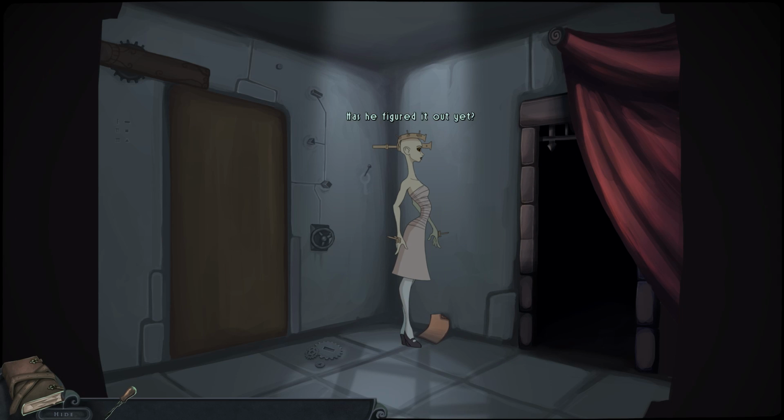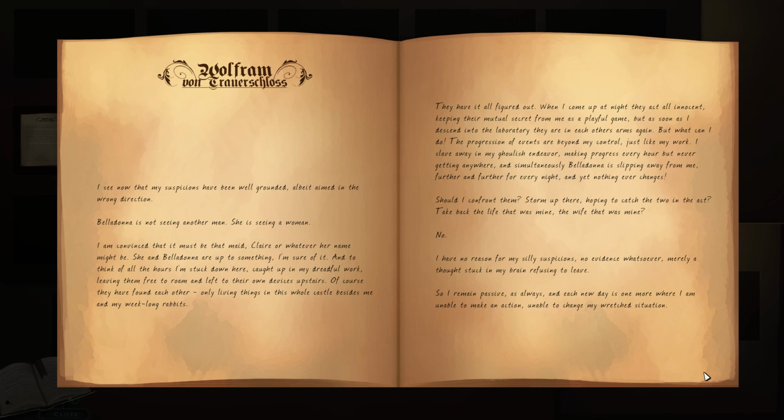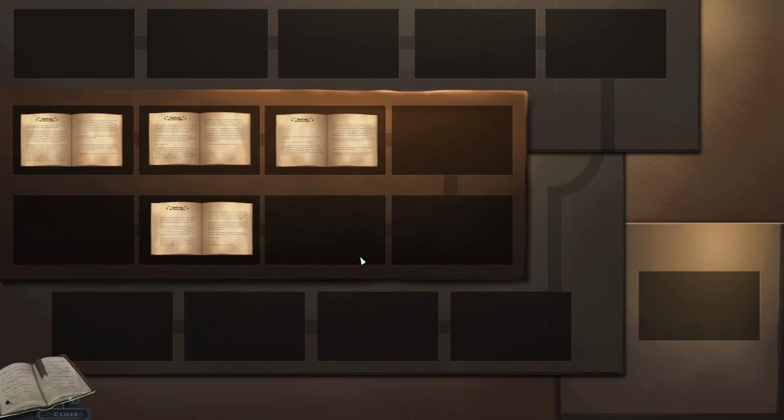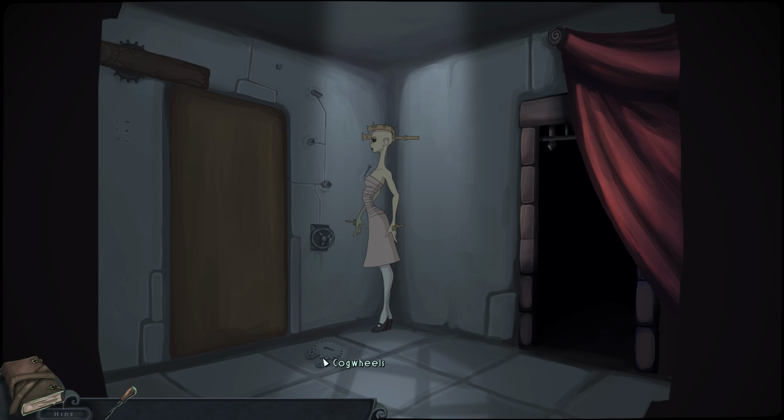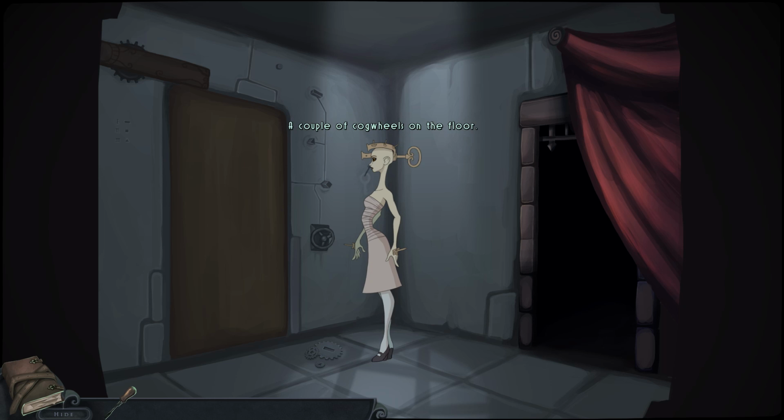More letters. Has he figured it out yet? Nothing happens. A couple of cogwheels on the floor. They must have fallen off the mechanism when the door slammed shut. I wonder if I can put them back. Not yet.